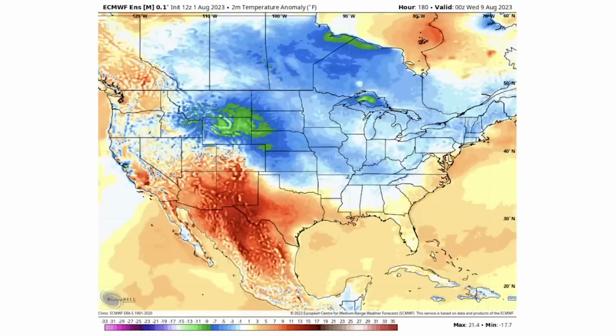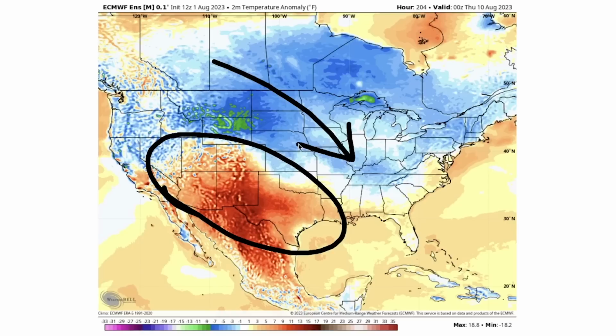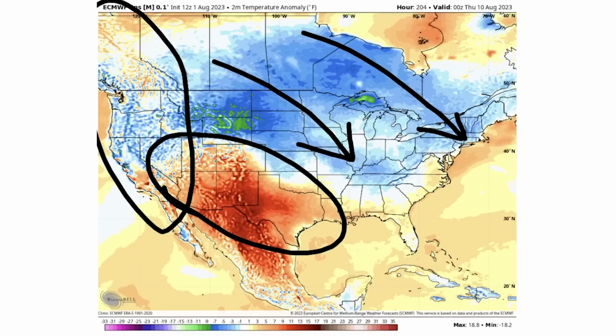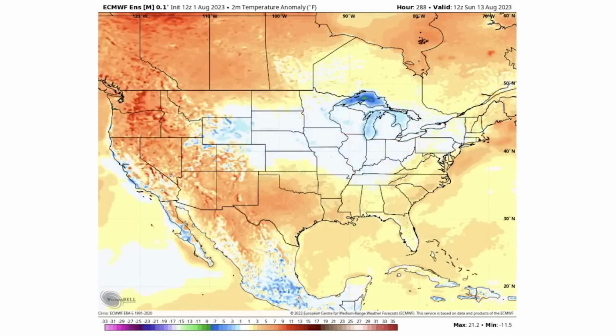I want to just move us forward, and we can see that this cool down starts to take an aim at the east. Again, this area continues to be the warmest, as you can see. Now we have some of this cold beginning to pour into these areas, taking aim kind of with what we've been expecting for most of the summer. What's interesting is this PNA out west is very, very neutral. So I'm going to do an X like this because it's pretty much a non-factor. We do see some cooler temps and some warmer temps, and that kind of adds up towards neutral.